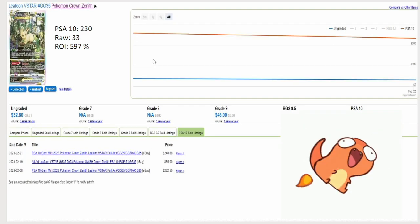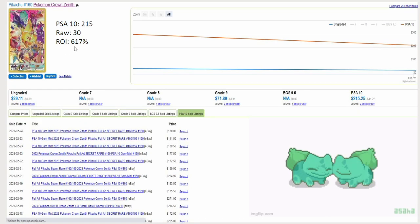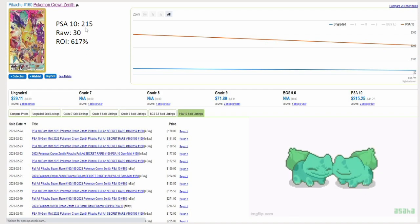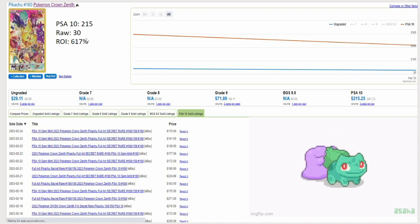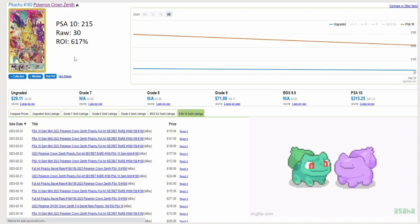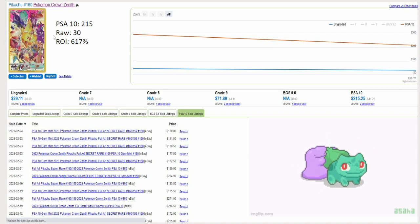All right, next up we have the Leafeon V-Star. PSA 10, $230. Raw copy goes for around $33, and your return on investment is 597%. Next up, we have the Secret Rare Pikachu from the main set. A PSA 10 copy would fetch $215. Raw, this card goes for $30, and your return on investment would be 617%. Very gorgeous card. I actually have 2 copies of these, so I'm really excited about that.